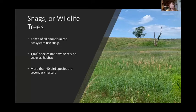But I always like to mention that these boxes are simulating snags for wildlife trees. A snag is a synonym for a dead tree, the scientific word.